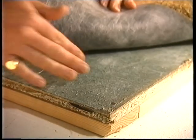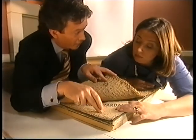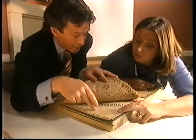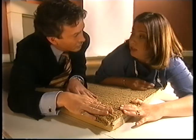Your floor may need hardboard to start off with, and then you can stick the underlay to the hardboard floor, and then the floor covering to the underlay. That keeps it dimensionally stable. It won't ruck up or shrink. Lovely.